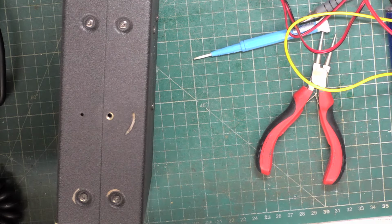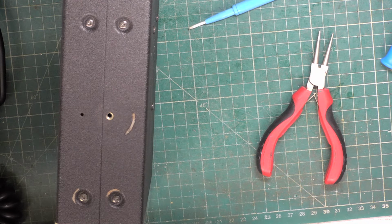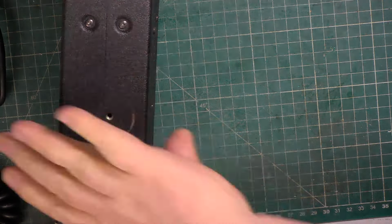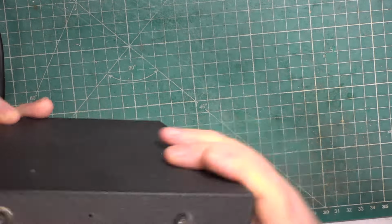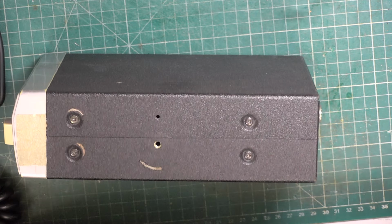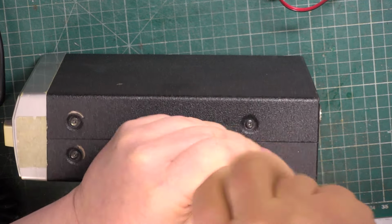He tells me this has got all kinds of bizarre modifications. So we'll just move some tat out of the way. We'd better move on to this. It's a York JCB863. So there shouldn't be any surprises, but one of the things he says apparently seems to have happened to it. It's got some kind of variable power.